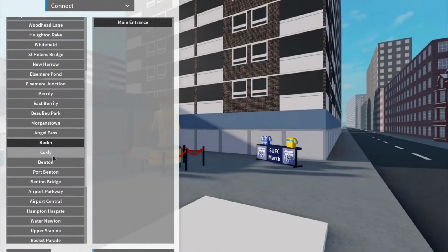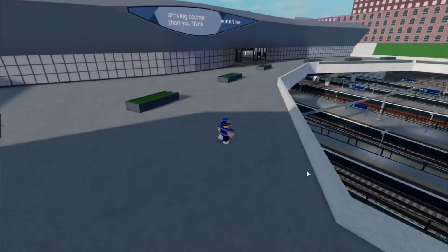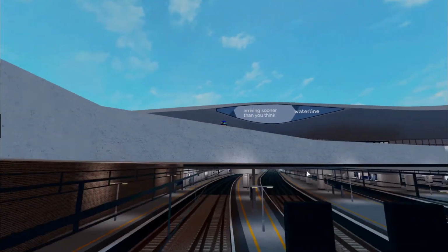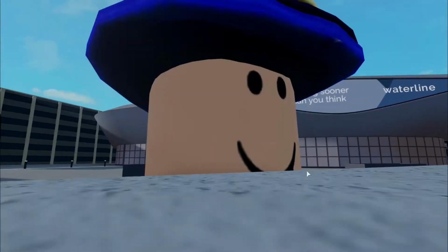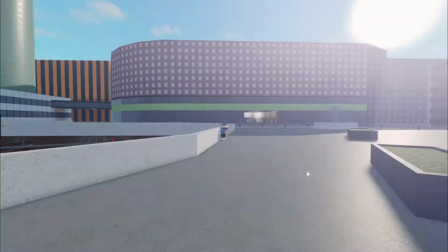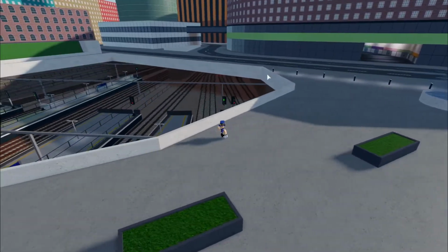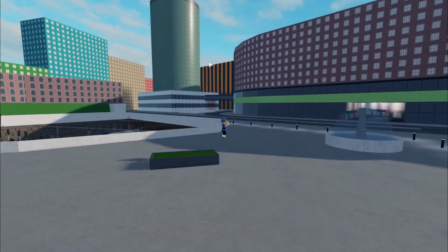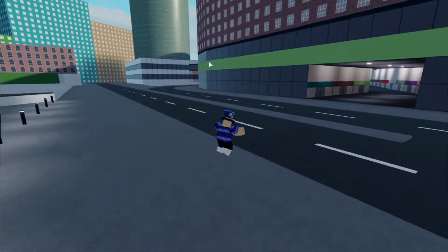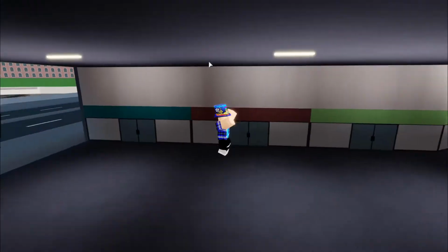Benton and Port Benton have probably received some of the biggest changes. There's actually a waterline train down there. So, you probably can't see it, but who can? But there's a waterline Benton siding down there. What's down here? Is this the Benton signaling box?